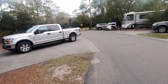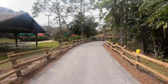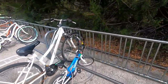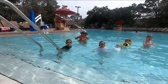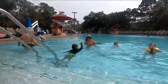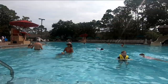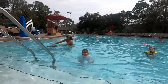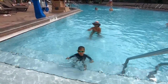Let's go check out the pool. Looks like Pork Chop and Mom and Logan are already here. Yeah, I'm gonna watch you. Okay, show me how you swim. Okay. Hey, that's my dad. Hey, buddy. You gonna swim to Mommy? Very nice swim arms. Wow. And look at this little guy. Go, buddy, go. All right. Here, jump in, jump in. Can you show me how you jump in?